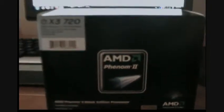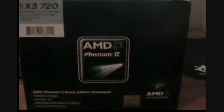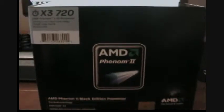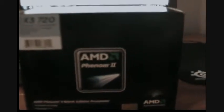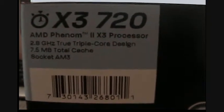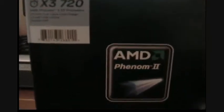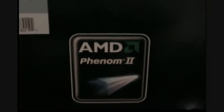But the reason I still chose to upgrade to a Phenom 2 is its price. It's just so cheap right now, and I've heard a lot of good things about this processor, the Phenom 2, actually the whole series, especially this processor. So I just wanted to try it and see how much difference I'm going to get in terms of gaming or other stuff. Yeah, that's pretty much the reason I'm getting it.